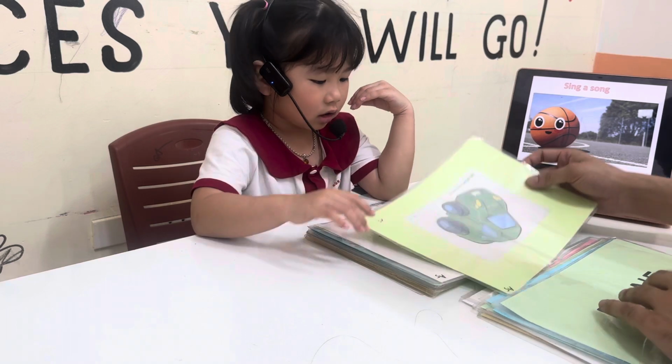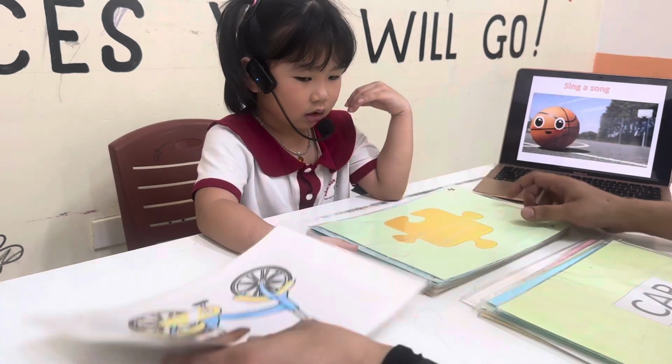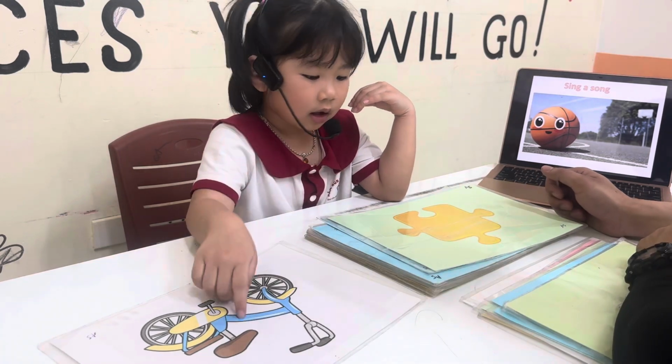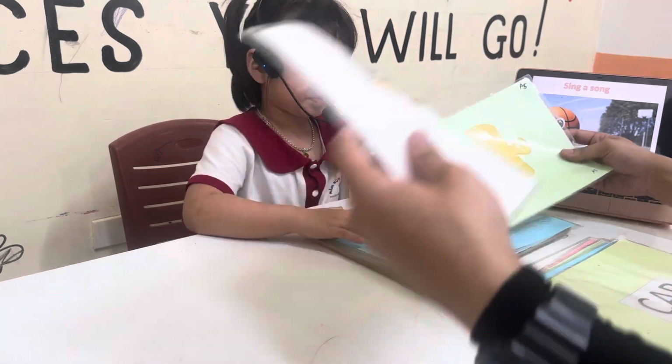Plane. It's a car. Car. Car. Okay. It's a bike. Where is the bike? It's a bike. It's a puzzle. It's a puzzle. Good.